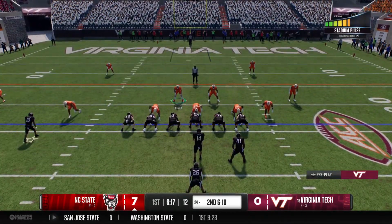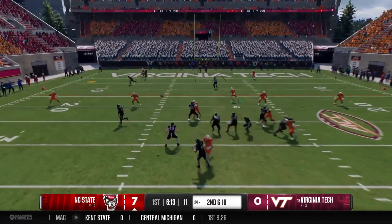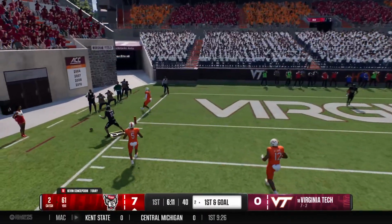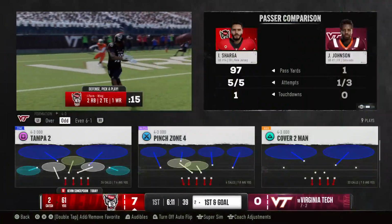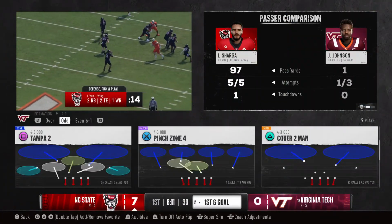Got stuffed on first down. It's 2nd and 10. They'll run play action. Fires to the wideout. He makes a grab. And he'll go out of bounds just short of the goal line, and they've got it right on the doorstep.